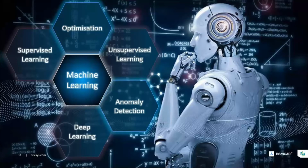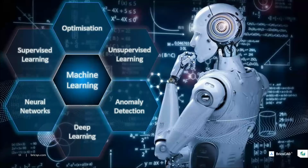So this is where the machine learning comes in. And neural networks, which supports deep learning. So these may seem like they are complicated concepts, but for today, let us just view machine learning as a whole and relate it to automation.